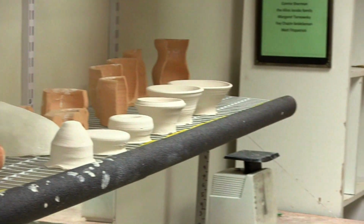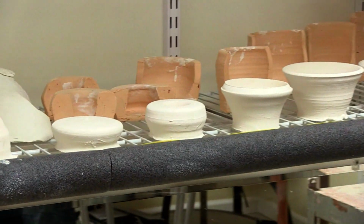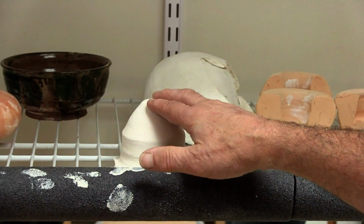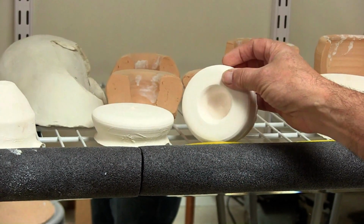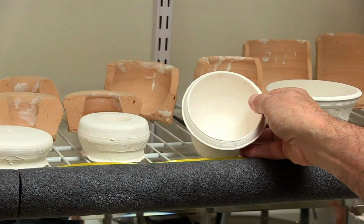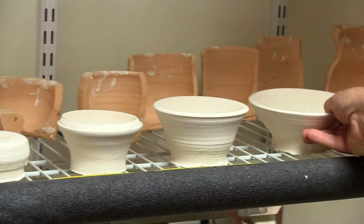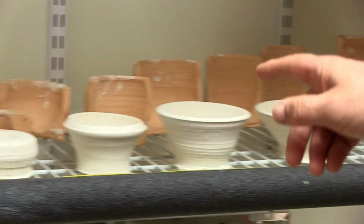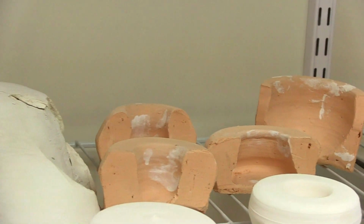Over here is a visual demonstration for my students on the steps of making a pot on the wheel. So first you comb the pot for making a bowl, then you center it, and you sink the well in the middle, then you pull the wall the first time, and you pull the wall a little higher, and then you shape it wider. And the same in the back with the other colored clay is all the steps for doing a cylinder, and they're different than a bowl.